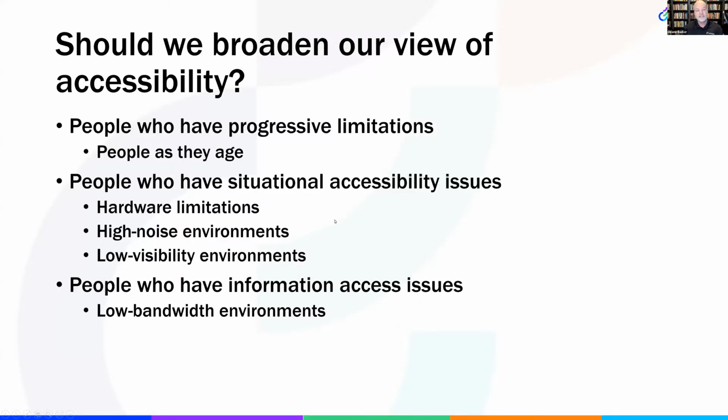So if we consider accessibility more broadly, there are people who have progressive limitations as they age. For instance, I turned 50 last year. My eyesight is not what it used to be. So as people get older, their limitations and their affective disabilities increase. I find myself increasing the font size on my phone, increasing the font size on my Kindle, just because my close-up eyesight is not what it used to be.